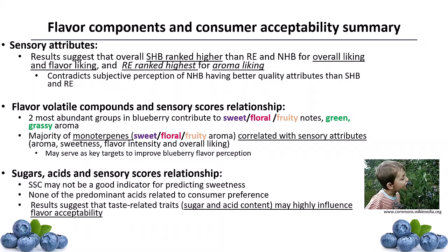For sugars and acids, again, soluble solid content was not something that we found to be a perception of sweetness from our data set, and none of the predominant acids that we found in blueberry related to anything from consumer preference. But the perception of the sugar and acid contents is still influencing flavor acceptability.